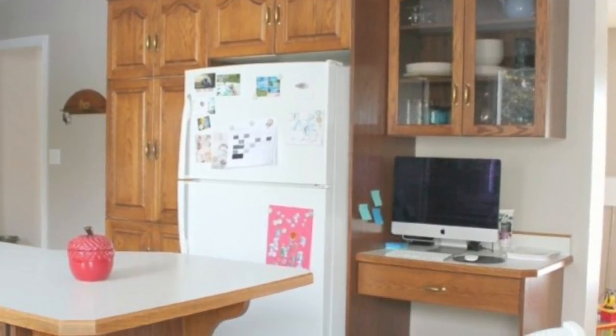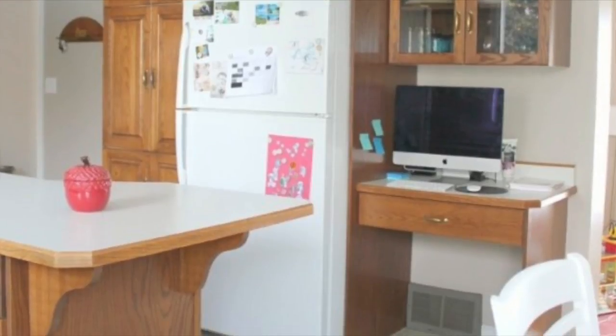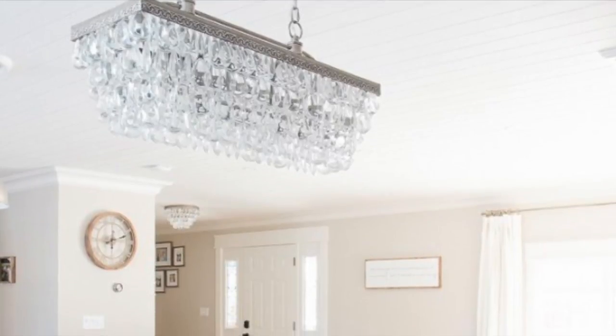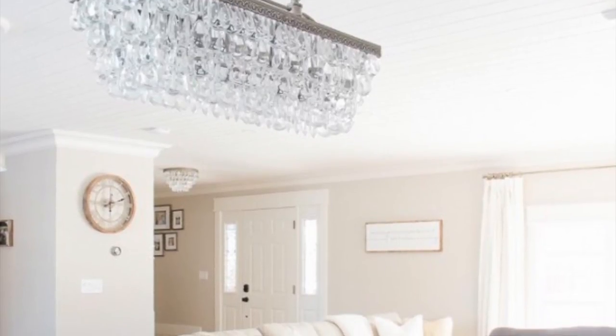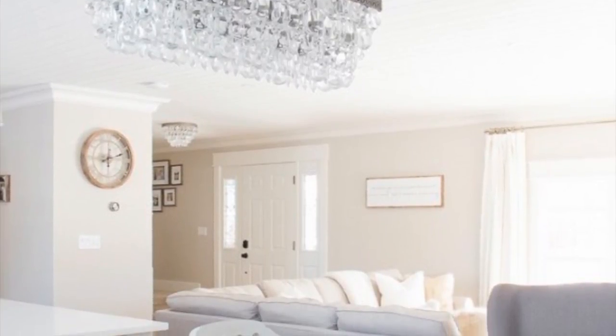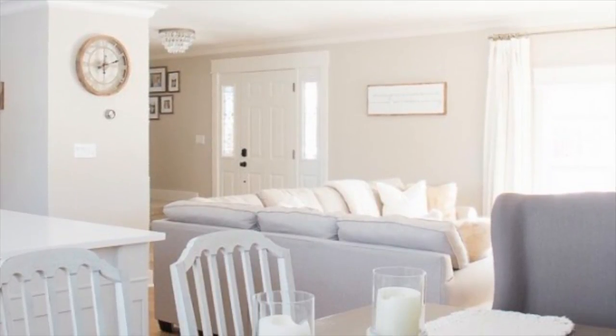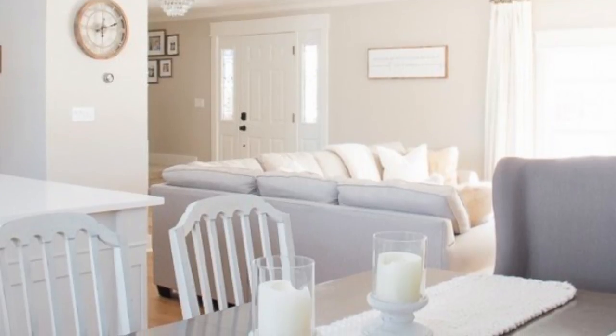Like the rest of our main floor, this view from our dining area has changed so much. This beautiful chandelier was one of my very first purchases for our new home, and I love the way it ties together with that gorgeous light in our entryway as well.